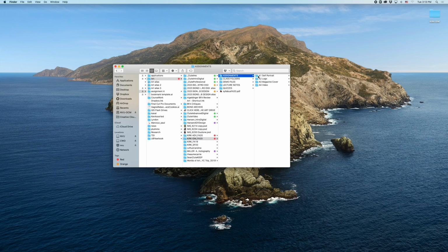In the assignments folder is where you're going to hand in all major assignments. In the class folder, you're going to create your own folder. Right here, I've created my folder. You're going to create your own, and you're going to put your name on it, and that's where you can save all your work.